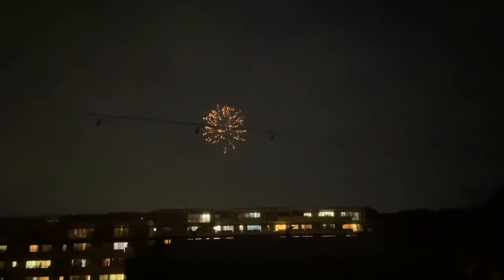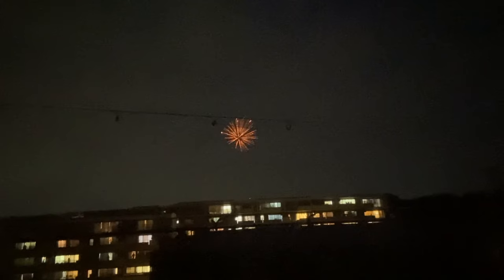A bird's eye view of fireworks. But why? Is it for 4th of July? But this is Japan. Ooh, can you see it, Mei Mei? You gotta stand back a little bit. Ooh.